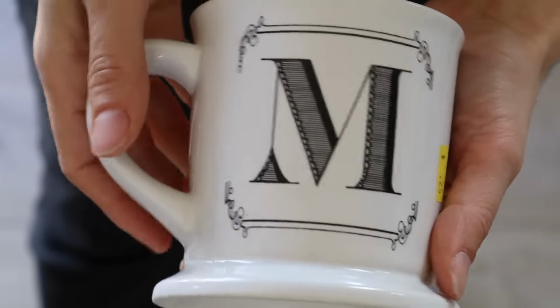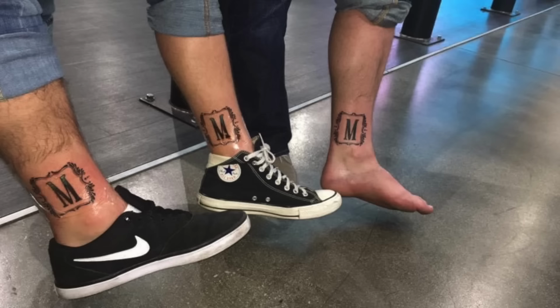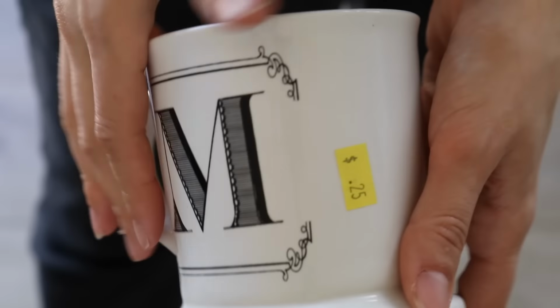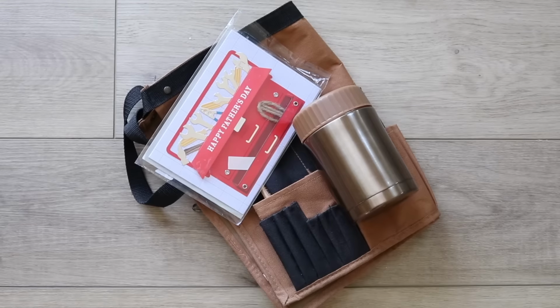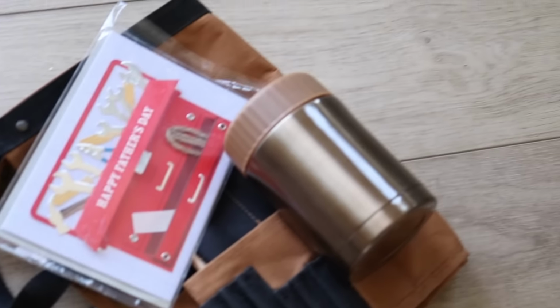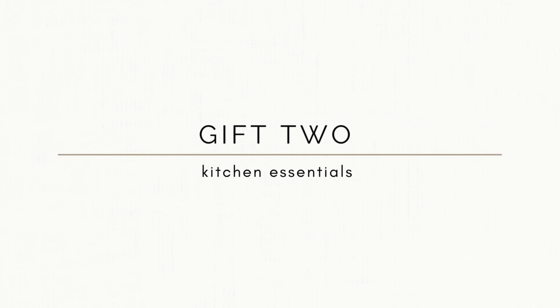And you can't go wrong with a gift of sentiment, so I found this M mug for just 25 cents. And while my husband and I were living in Vegas, he and his brothers got this M tattoo, which is the first letter of their last name, so I thought that would be a nice addition to give my father-in-law. And altogether, this gift only cost me $3.50, and I think that it would probably be worth around the $30, $40 price point.